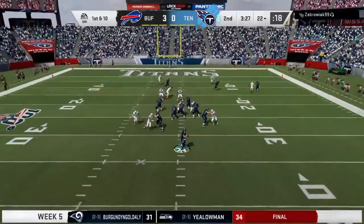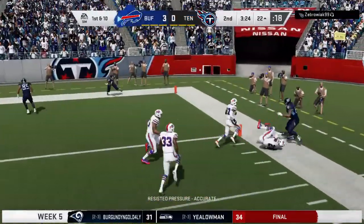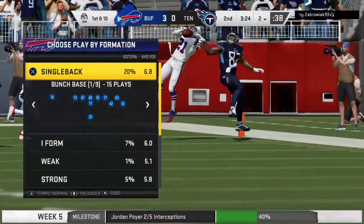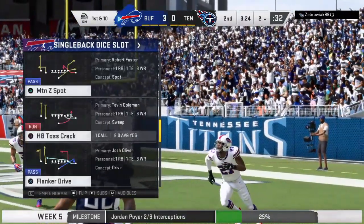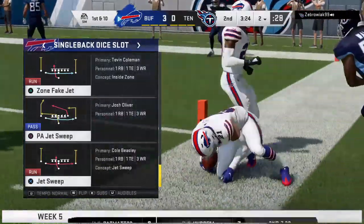Now a play fake here on first down. And is this intercepted? It is. It's intercepted, picked off by Jordan Poyer. So that's back-to-back drives where they've thrown an interception. Ordinarily, we look at the offense and say, what's going on with your scheme? Maybe we should look at the defense and just give them a whole lot of credit. They've got them frustrated right now.